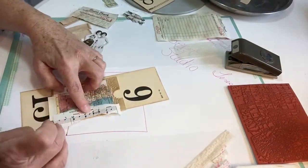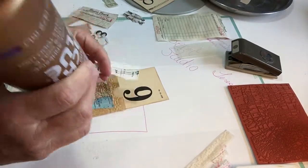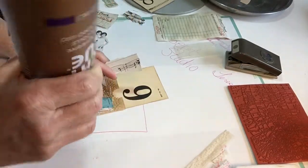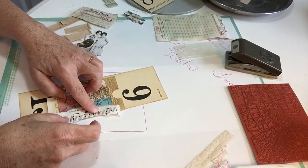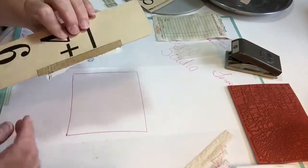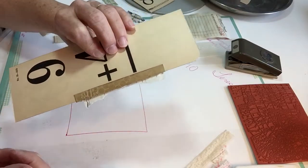Actually, I think, yeah, I'll go ahead and do that. So I don't make a mess, I'm going to go ahead and put that glue right there and make sure I've got that covered up. Push it over a little bit so when I'm done I can just quickly cut off the edge of that.